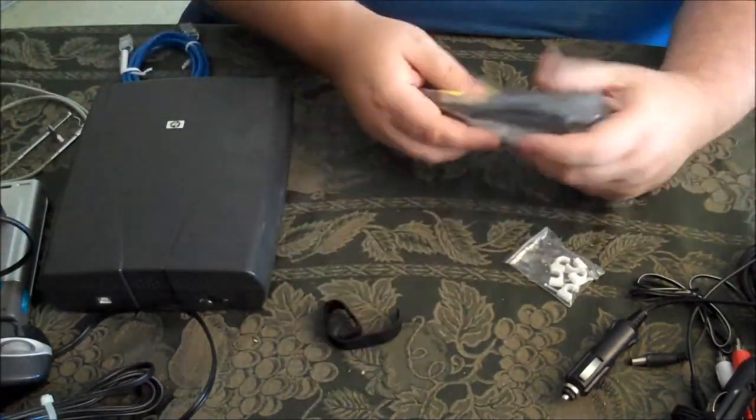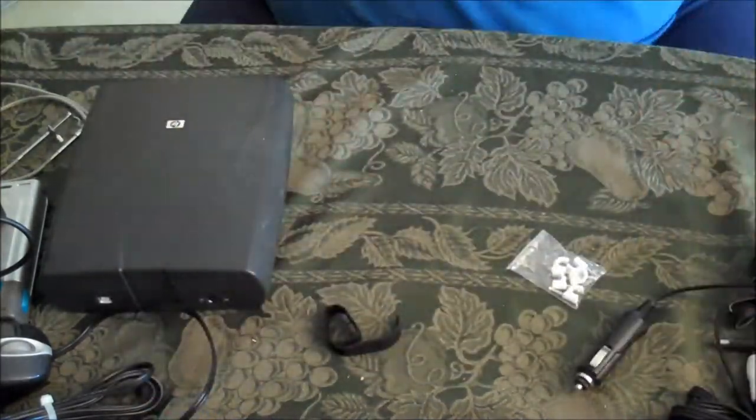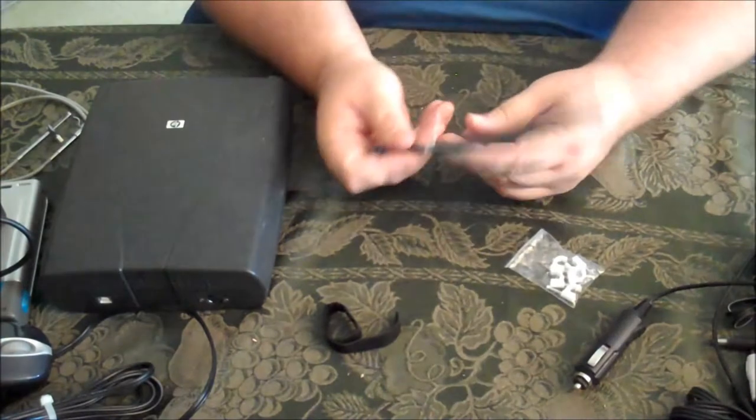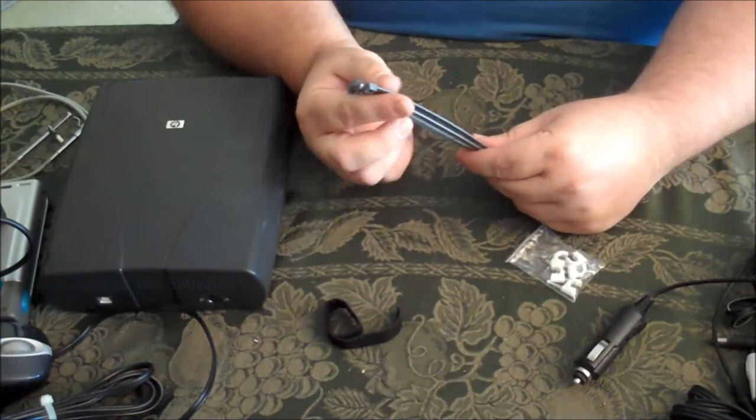This is a power adapter. This is... What is this? Never even opened. Going away. All right. More cable. And look, we have divided it and conquered it and found some wire ties in it. Whoops. And let's give you a little tour of what the table looks like now and what we're left with.